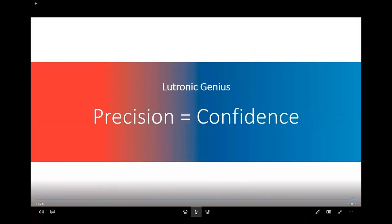The first question that's come in is: is this an effective treatment for sebaceous hyperplasia? Well, the short answer to that is no.